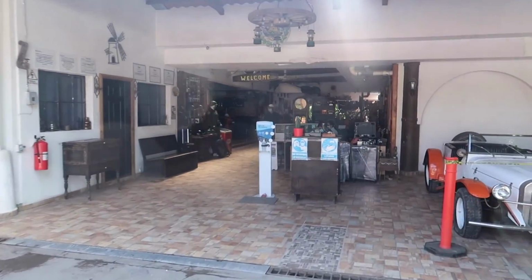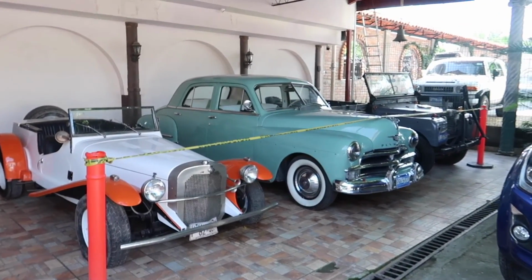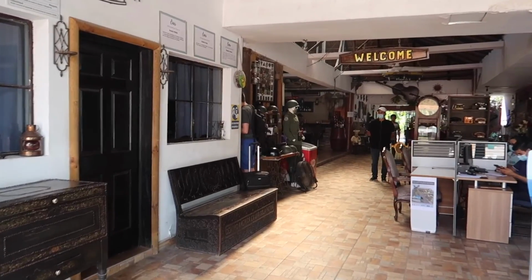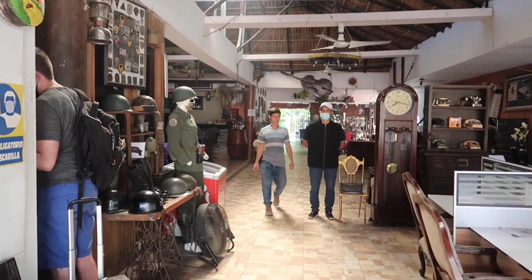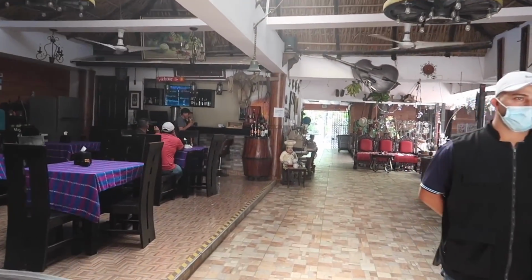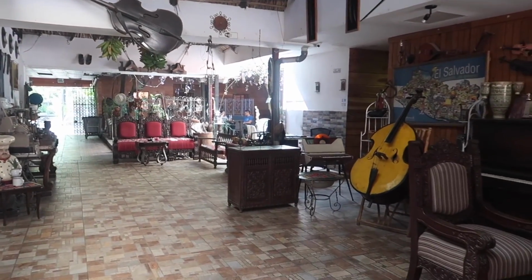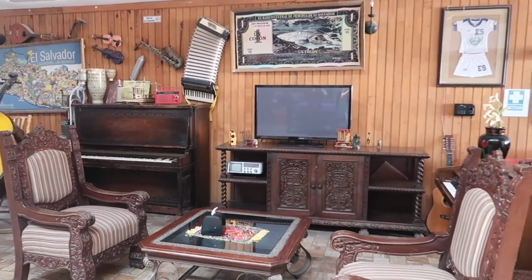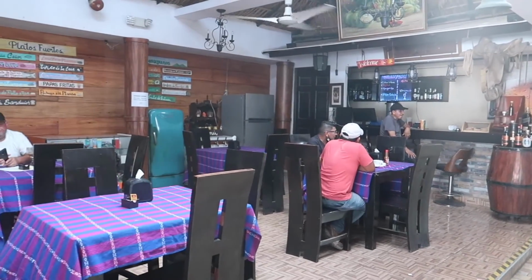Okay, but right before that, I also want to show you the vintage cars that they have set up right in front for your viewing pleasure. So we're walking in now. Alright, you can see the hotel has a kind of vintage, rustic vibe going on. We have the lounge area here, and then we also have a restaurant on this side here.